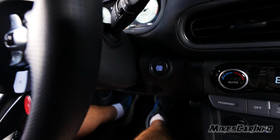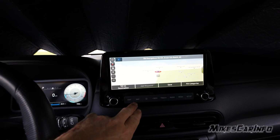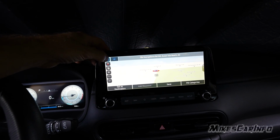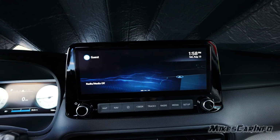All right, so there is the start button, which we already saw. So here's the screen over here, and it has these physical buttons here at the bottom. It has a volume, tune through the stations. So let's start here at the home screen. This right here is typically your home screen.